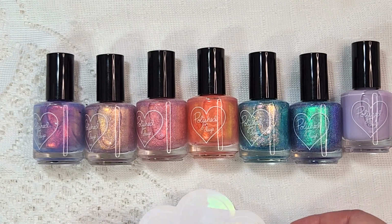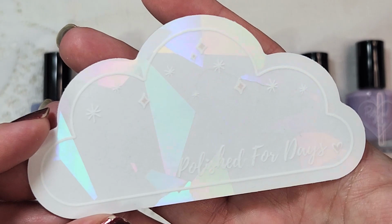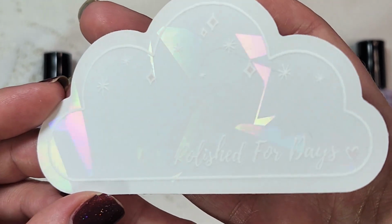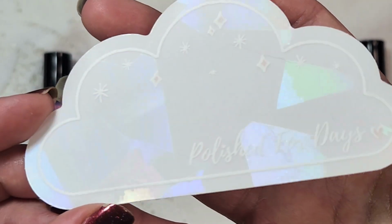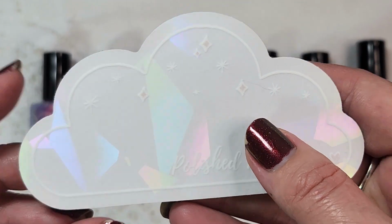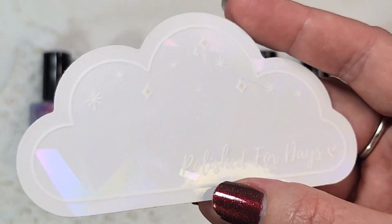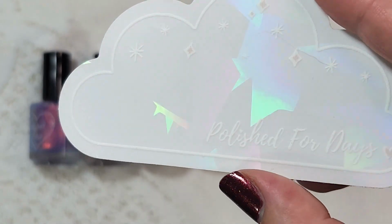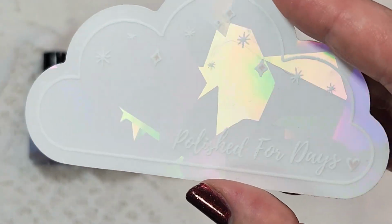And then before we get to the base coat that I got, I did end up getting the collection for the Polished for Days Cloud 9 collection. And it is a little cloud that has these prismatic iridescent or holographic swatches on them, and it will be clear. I'm actually not sure if I want to put this on my window or have it in the car, or if I want to put this on my Helmer. I don't know if I would be able to see it on my Helmer, but it is absolutely gorgeous. So that I did purchase separately.